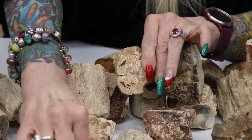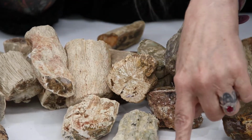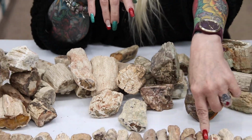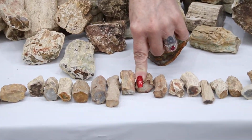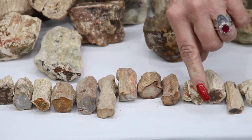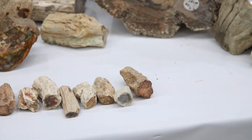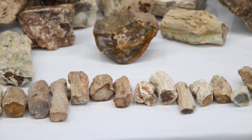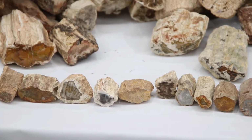If you want these small pieces, we have a lot of teachers who get the smaller pieces to give the kids something this small. We've got customers who have a few kids they're trying to teach about rocks and stuff, so they give them a few pieces of petrified wood, which is really cool.